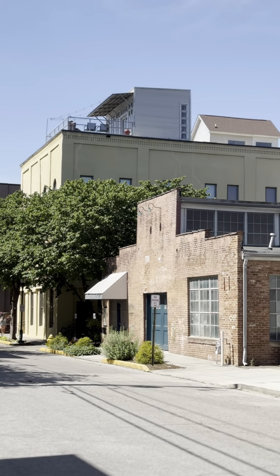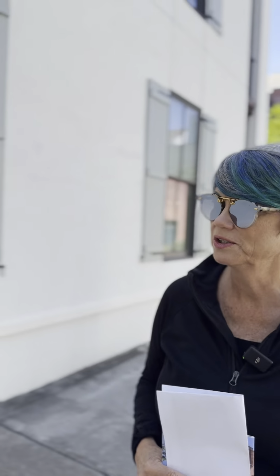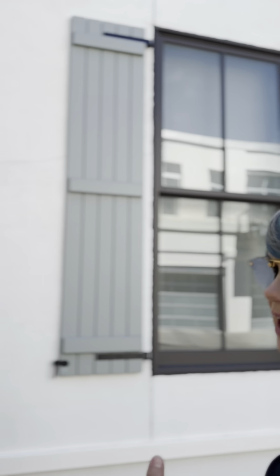Ethan Collier built these townhomes next to us here, and it's nice that the street has become built out, so you don't have many vacant spots at all. None right here, which makes for a great street experience.